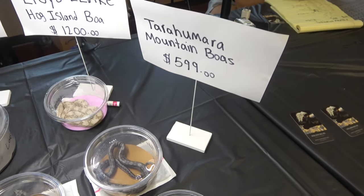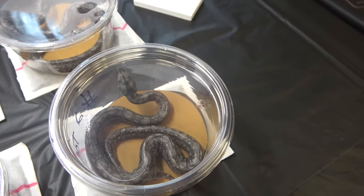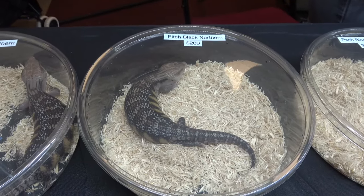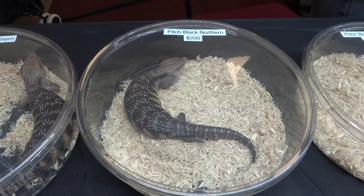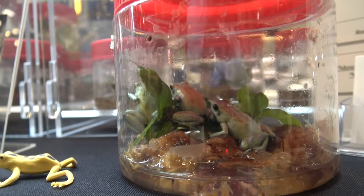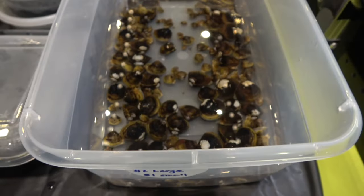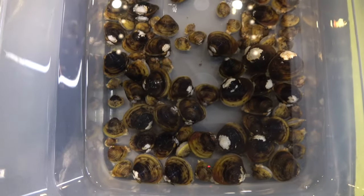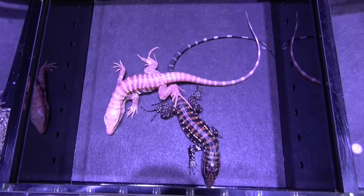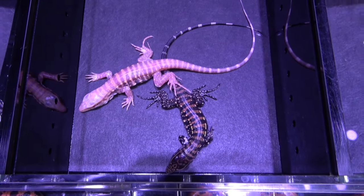Instead of getting a morphed boa, you can get a locality boa constrictor. These baby tegus are like yin and yang. Both have dark, both have light, but they are both completely different from each other.